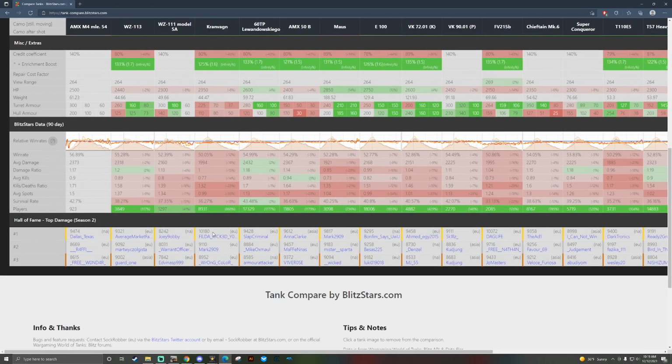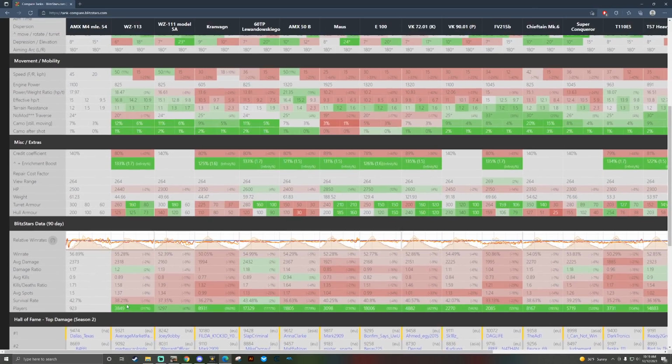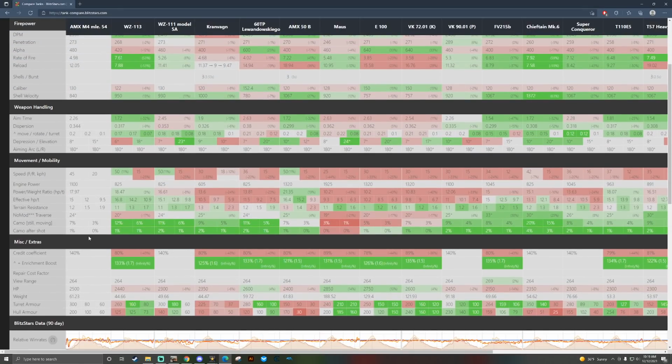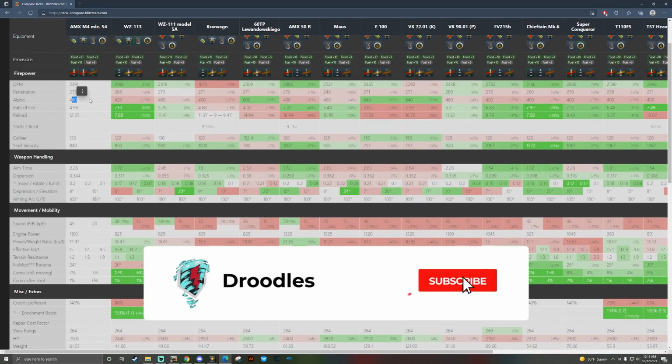I mean, only vehicles higher than that are maybe the Krandong, which is actually impressive that a tank has that high of a damage game. But yeah, the AMX M4 is a very competitive tank. It's fast. It's got a ridiculous power to weight ratio of 17.97 for a vehicle that weighs literally like 60, 70 tons. It's got a great gun. It's got 273 millimeters of standard pen, 480 damage per shot.